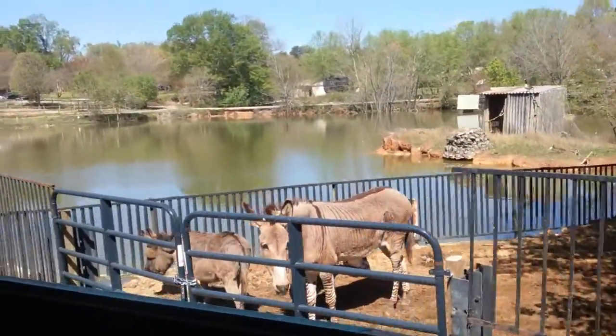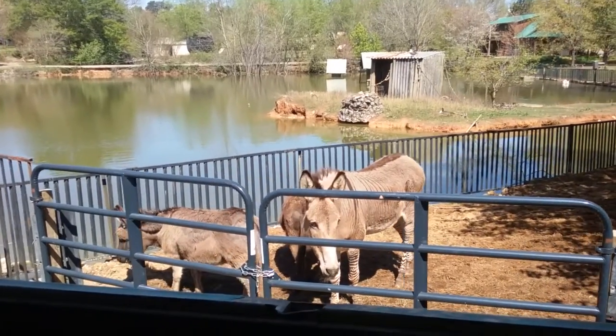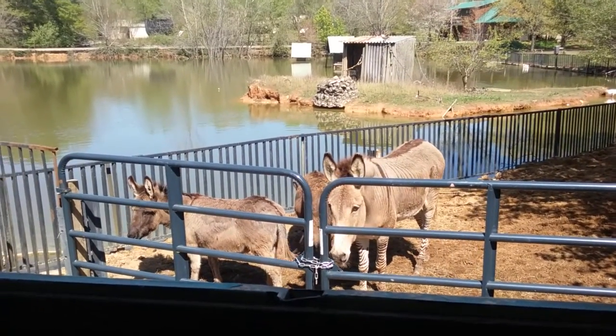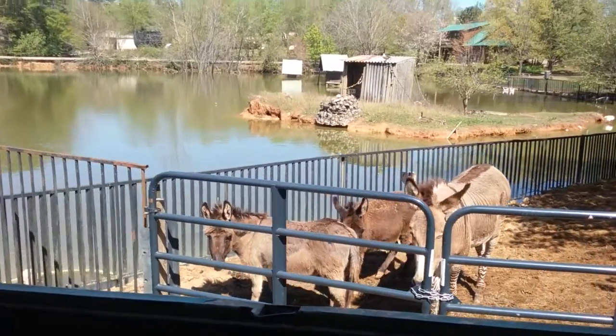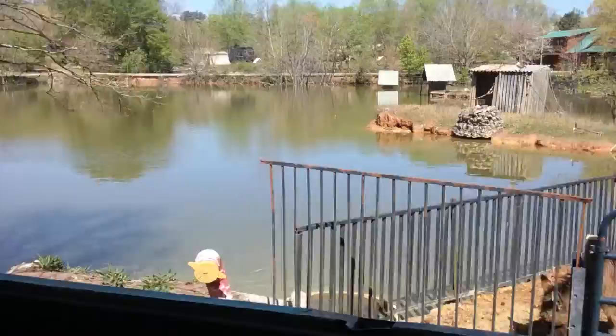Zonky. Zebras and donkeys are close enough that they can have babies together. The babies cannot have babies, and that's why he's called Happy Jack. Yeah, I know.